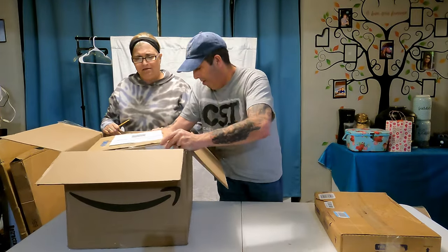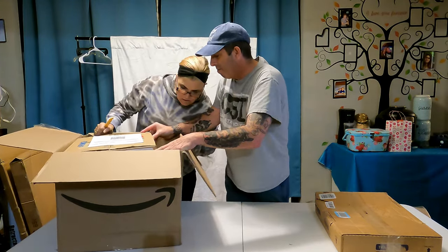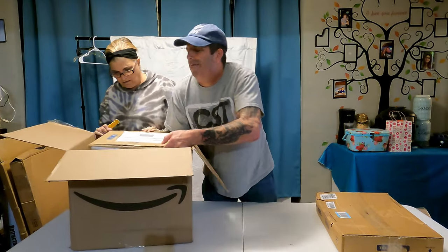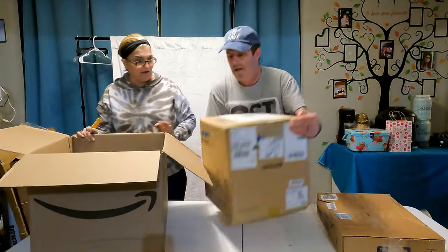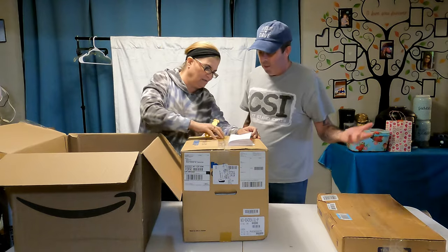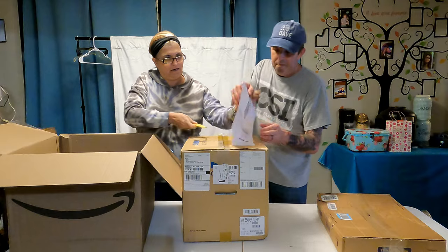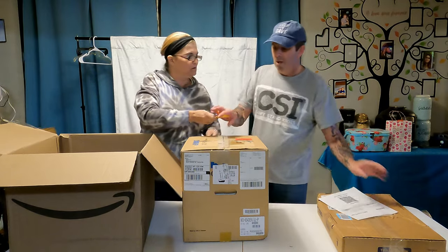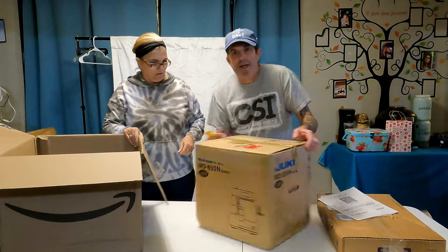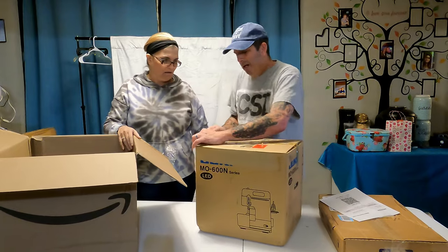That means we got a Juki. Look at it. Oh, this is very nice. And it's brand new in the box. I don't even think I want to open this. We gotta open it. It's not factory taped. We gotta open everything, guys. You never know. Oh, I don't have my phone. It's on the charger.